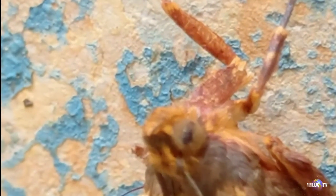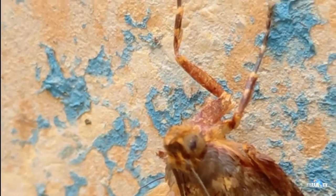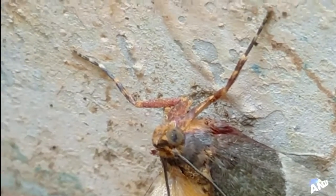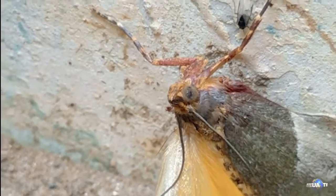Look at that, it's the antennae. Zoom in for you. And then those are the compound eyes. So that's it for today. That's a closer look for you today.